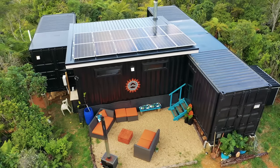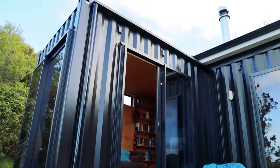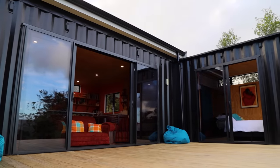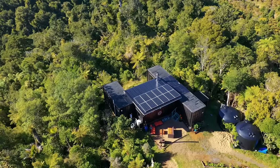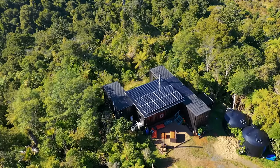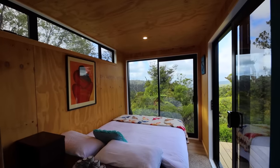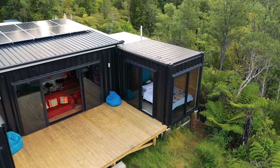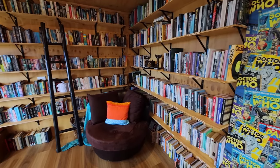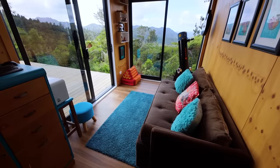Traditionally, this would have been a difficult and expensive site to build on, but constructing the home in shipping containers and having them individually trucked in and assembled on site helped to make the build possible in this difficult location. Rosie has designed her home to be perfectly suited to her and her needs. From her bedroom where she wakes up next to a giant window looking out over the bush, to a comprehensive library and reading space, this shipping container house has everything she needs to make her feel at home.